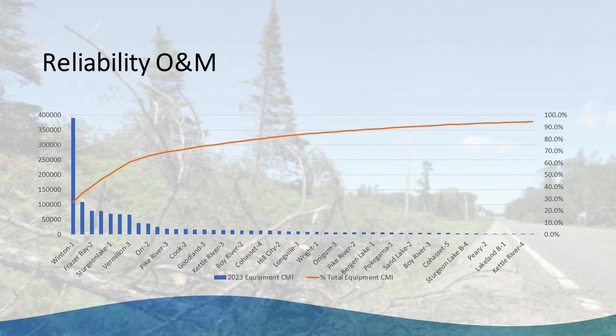So what we did is we ranked all of our feeders based on the number of outages that we've had due to faulty components. And you can see Winton up in Ely, that Ely area by far and above had the most outages due to components. Next was kind of that Fraser Bay area, which is south of Lake Vermilion. And then Sturgeon Lake, which is down on the southern part of the system. So those are the 3 areas we're going to really focus on this year. We'll be driving those areas and trying to proactively get some of that equipment off the system before it fails.